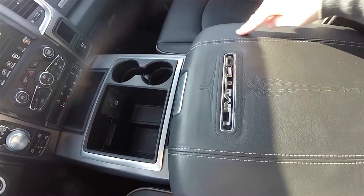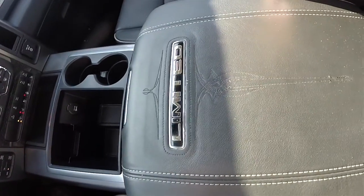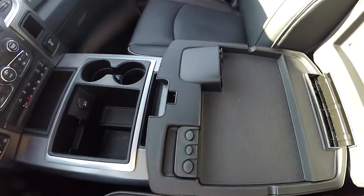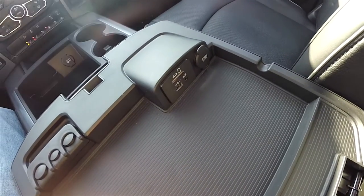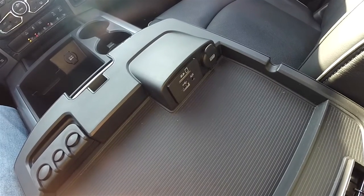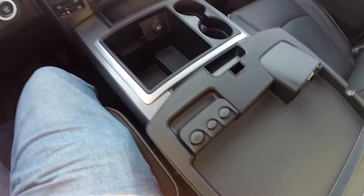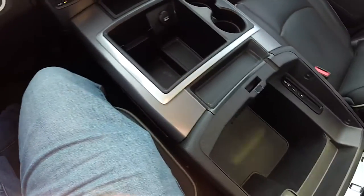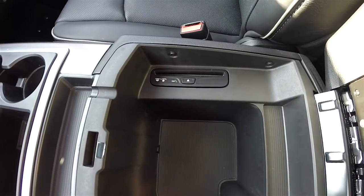The unique armrest to the Limited with the gray stone stitching, your Limited badge, and your stitched filigree. Inside, you do have your Uconnect media inputs. There's an SD card slot, USB port, auxiliary input jack, and a USB charge port, as well as a coin holder. More storage in the lower portion, as well as your single disc CD player.